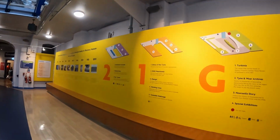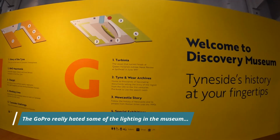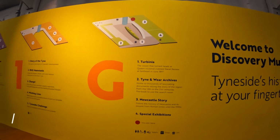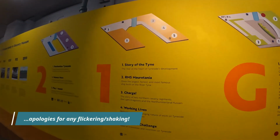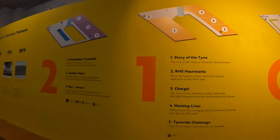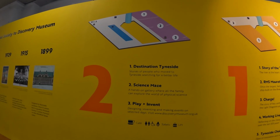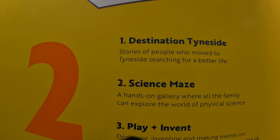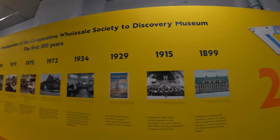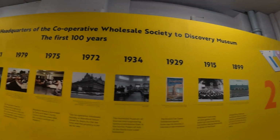Right, we're in business. I've been directed to the map from the chap at reception. So with a dot, Tyne River, store of the Tyne. That sounds like a laugh. See if I can escape in time to get my ferry. Oh, it goes back quite a way, the museum. 1896 a drawing.